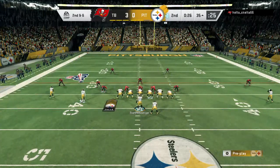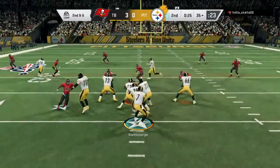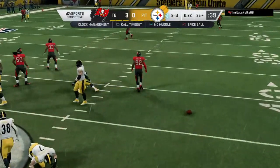Hey, high 7. Check, Mike. Play fake to Connor. Now Roethlisberger. Oh, hit as he throws there, incomplete.